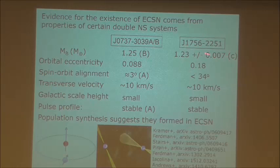More recently, this double neutron star system here has shown very, very similar characteristics to the double neutron star system. And if you do population synthesis studies, then they suggest that the most likely formation scenario for both of these systems is an electron capture supernova scenario.